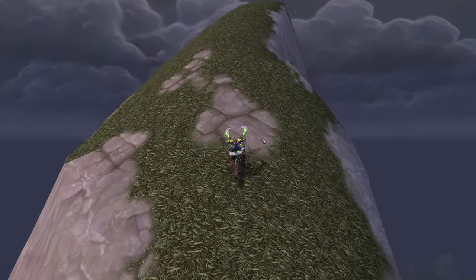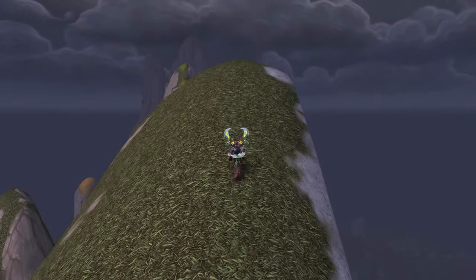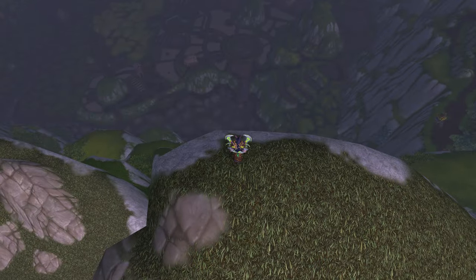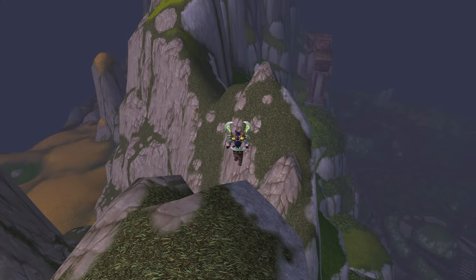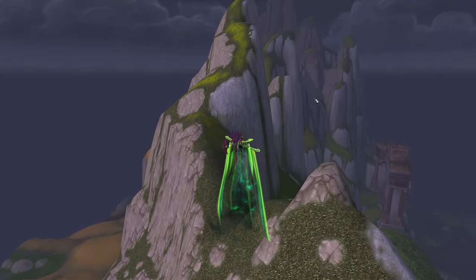There we go. We got on top of the mountain here. This is pretty high up now. Not the highest, that's the highest over there, but this is pretty high up. Now we can kind of get a whole glimpse of the map here. Let's get a screen capture. And let's head out this way. Let's keep scaling the mountains here.